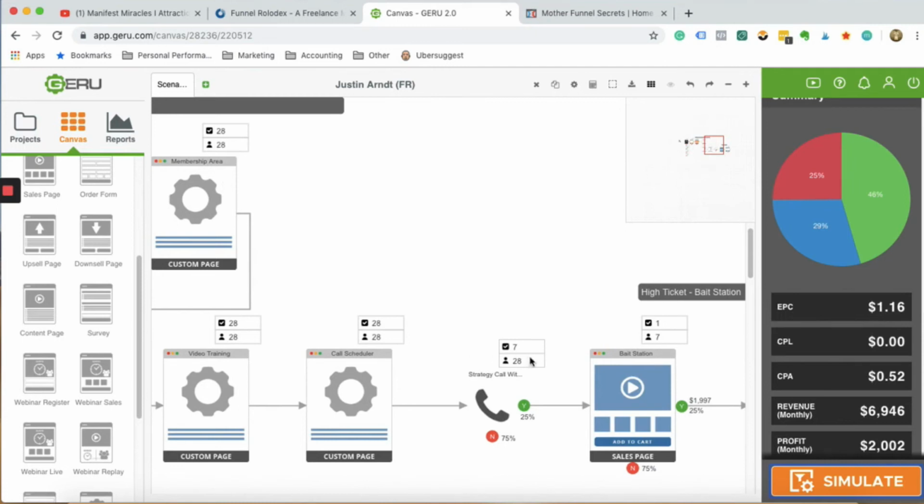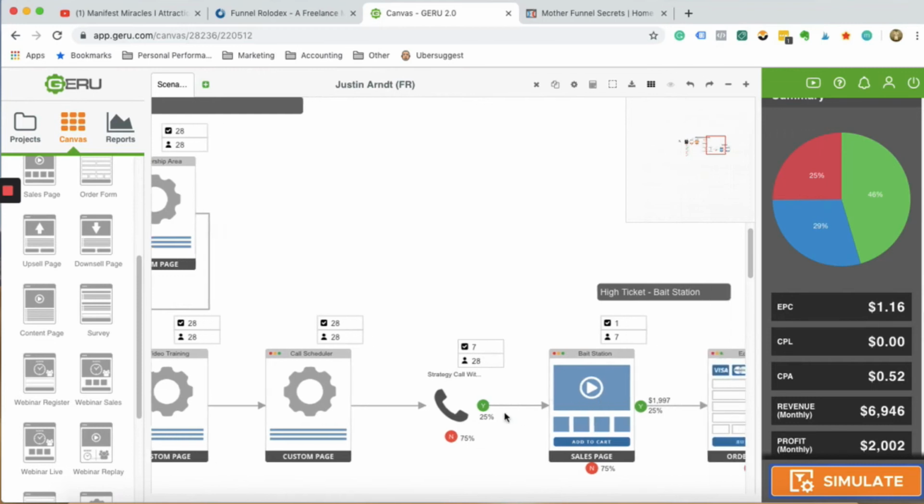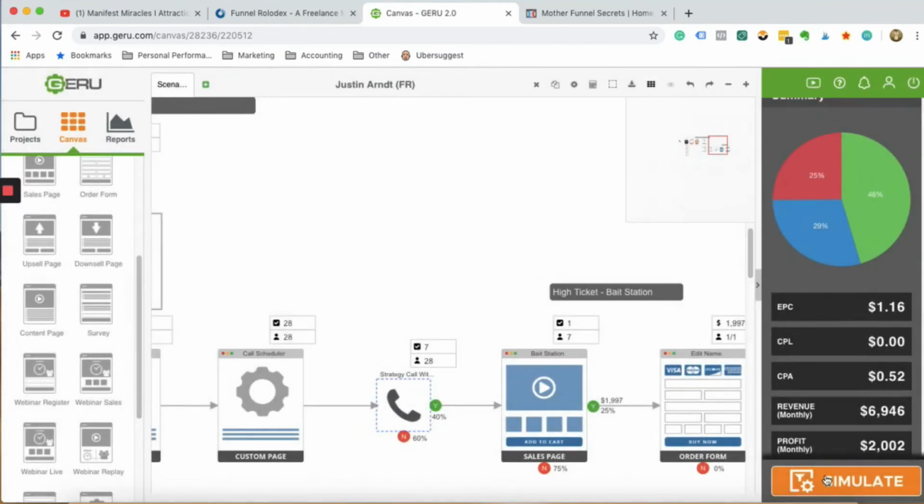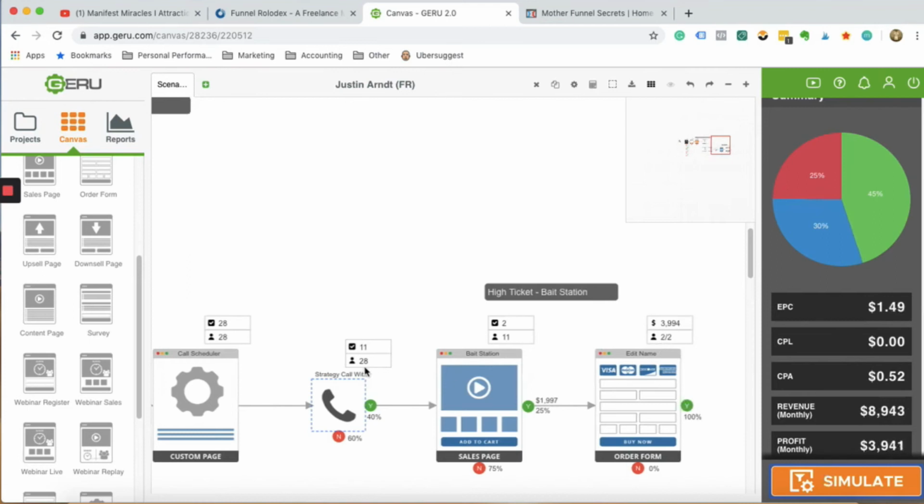So you're getting 25%. Let's change this. Let's see if you convert, I don't know, 40% on the call. You're converting. 28 people are getting on the strategy call with you. 11. Sorry, 28 are booking in, you're taking 11 calls, and you're converting 2 of those 11 calls.